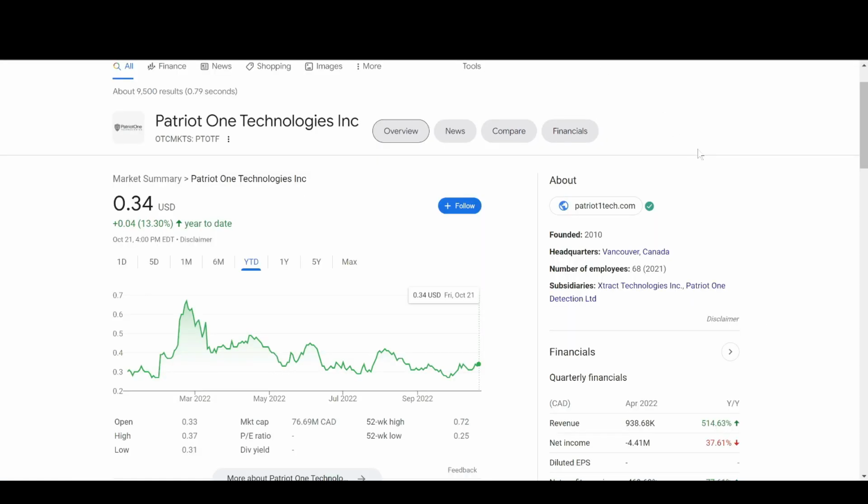Just me personally, Peter has mentioned, Karen mentioned, they're really highlighting this, that Patriot One, if you look at it year to date, which I have the chart up here right now, they're up 13%. Over 13% right now. Most of the market is not up 13%. In fact, most of the market is not even up. It's down.